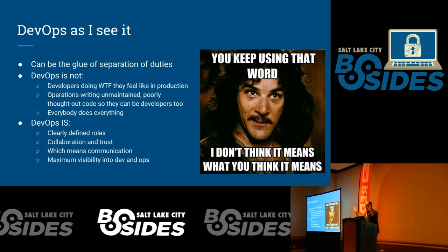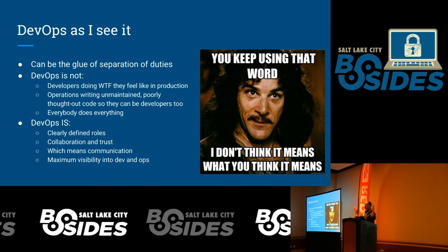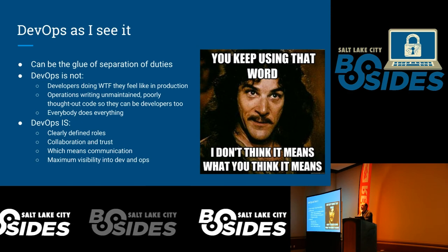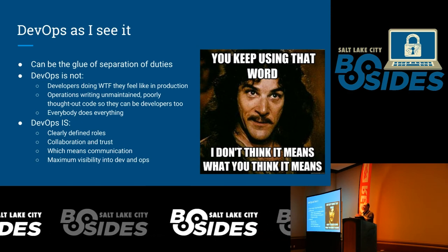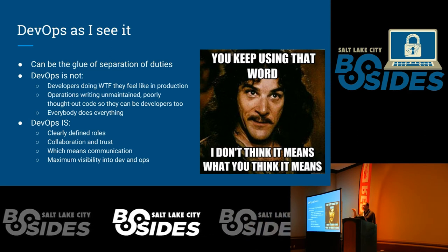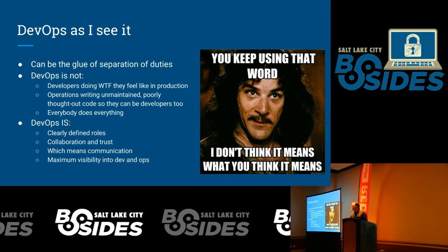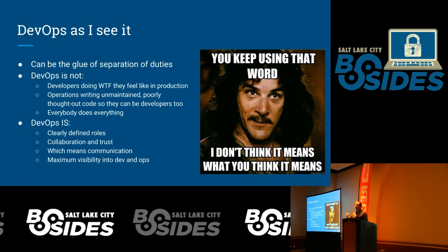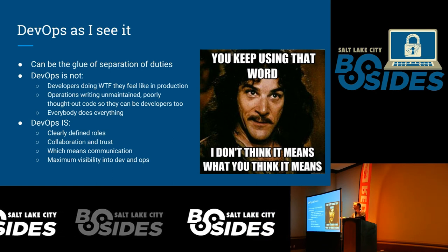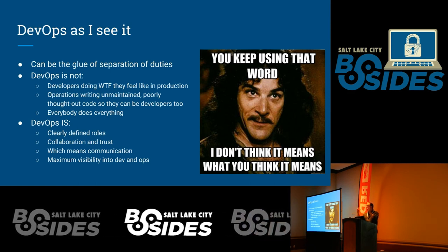I'm bringing up the DevOps word really quick in that context, because DevOps can be a description of the glue that holds separation of duties together. It's developers and operations working together and communicating well. It is not some developer that the development team pushed through and gave operations access so that he can do whatever he wants and bypass process and ignore change control and just get done the things the developers wanted that the operations team was taking too long to do. And it's not the operations guys saying, hey, we really wanted to write code because we want to be developers too, and coming up with some really crappy Perl script and saying, we're DevOps. Everybody has to work together.